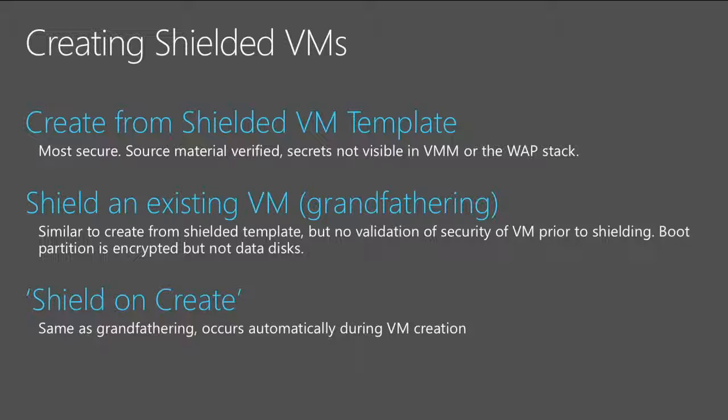And the second one is that after the creation of the shielded VM, if you're deploying a Windows VM, you're going to have guest BitLocker enabled by default after your shielded VM is created. So from soup to nuts, there's hopefully no way that somebody can taint that data or manipulate your VM in a way that leaks secrets.